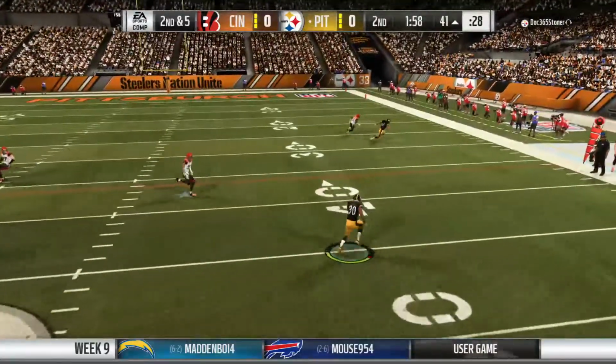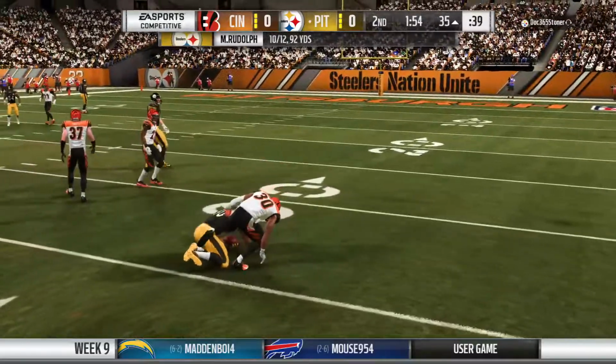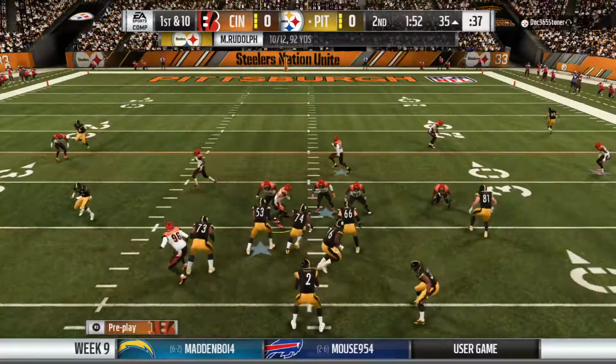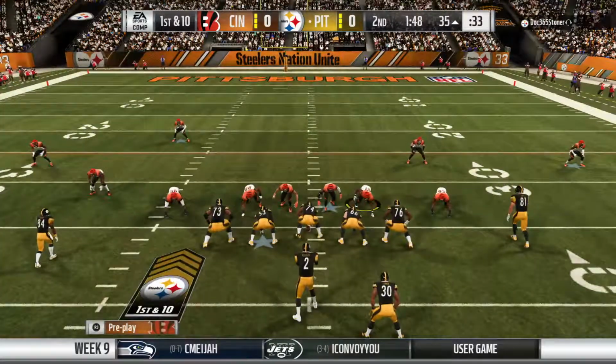Here's Rudolph now on second down. Throwing for his running back, and he's got him complete. And he'll go down here at the 35-yard line. It's a pickup of 6 and good enough to move the chains.